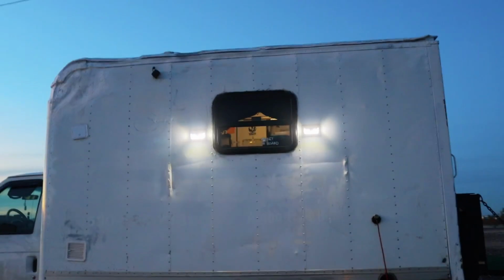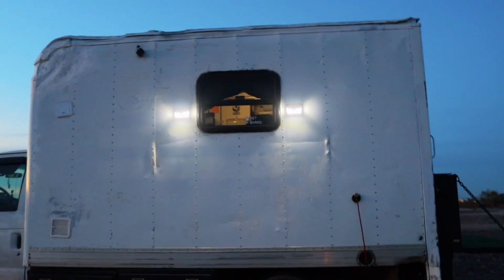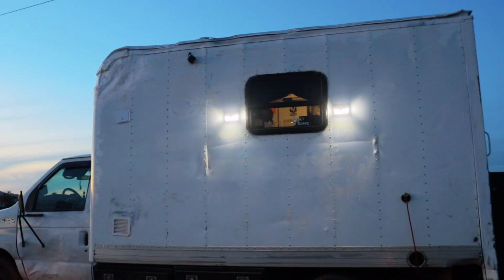So Dawn has these little motion lights outside and it just scared me because as I walked past my van, they just clicked on all of a sudden. Ah!